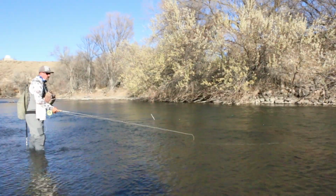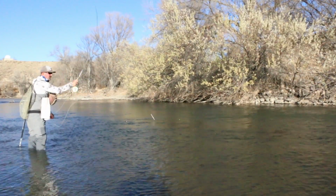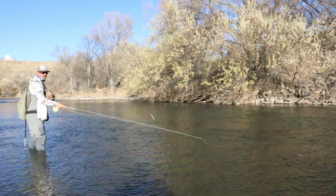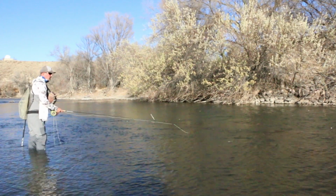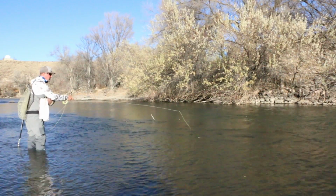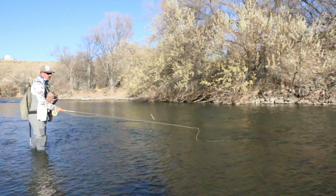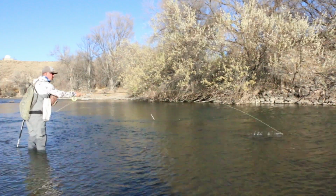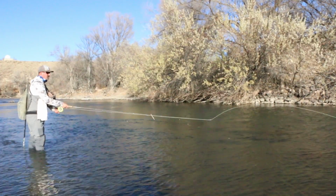So I want to work this like a grid, starting pretty close and working out little by little. I like to tell clients to think of the water out in front of them as a chessboard full of 1 inch by 1 inch squares. I want to cover every square on the board when I'm fishing this pre-emergence. These trout often, when the bugs aren't going, are not really willing to move very far for a fly. You're going to have to darn near hit them on the nose.